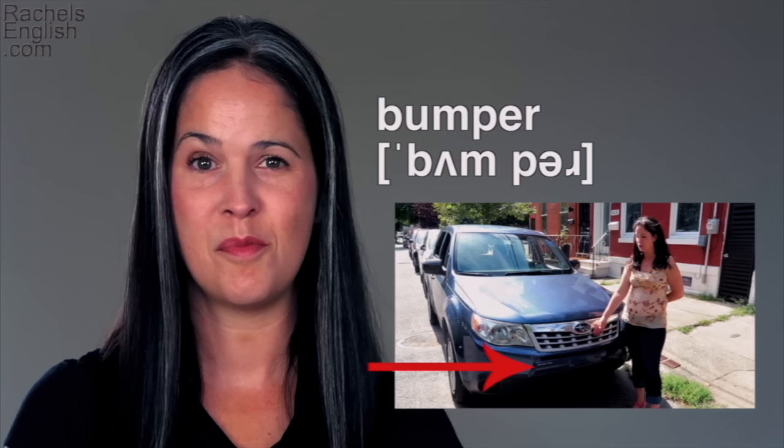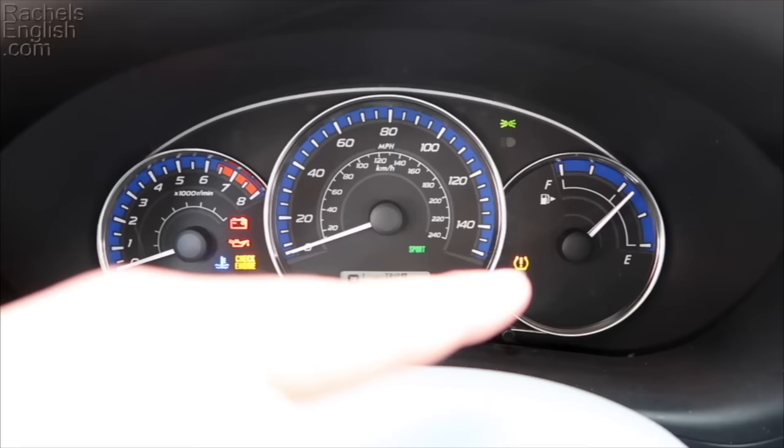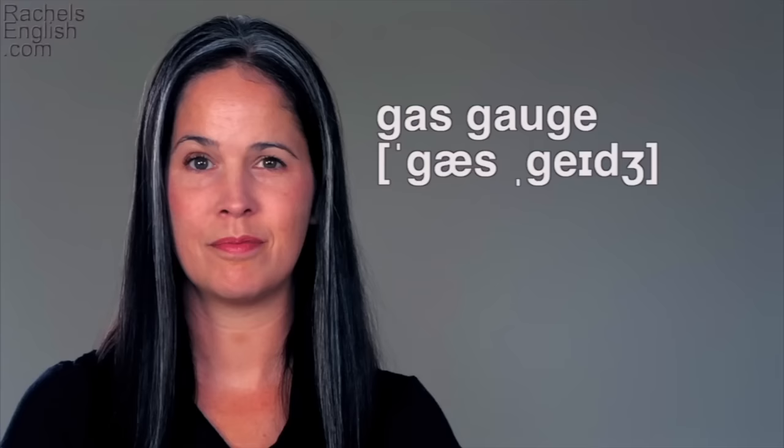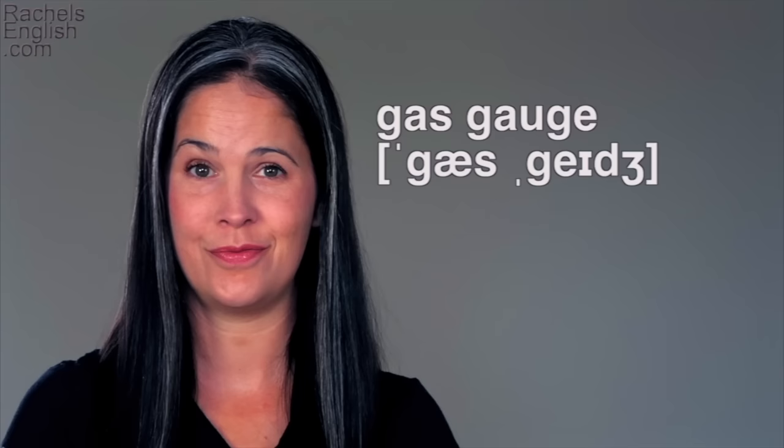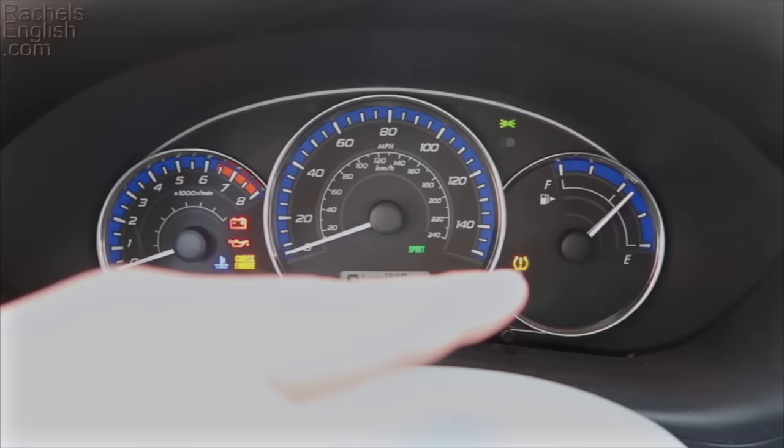Gas gauge. The word gauge is funny because the first G is pronounced G and the second G is pronounced J. Gas gauge. Try that with me.